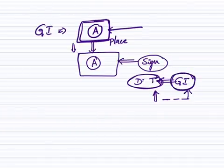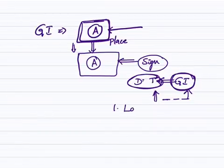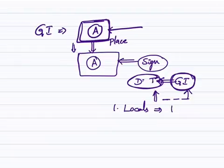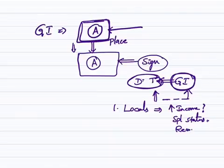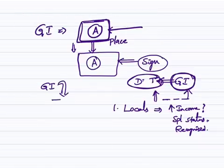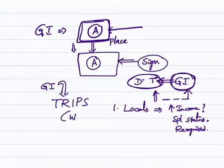Because of this, what are the advantages? The locals get this special recognition. Because of that, their income levels may increase. Why? Because these are accorded special status. So they will be easily recognized all over the world. Because this GI indicator is supported under TRIPS of WTO, World Trade Organization.